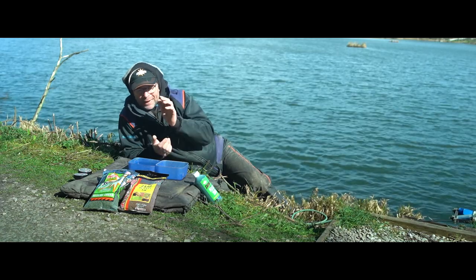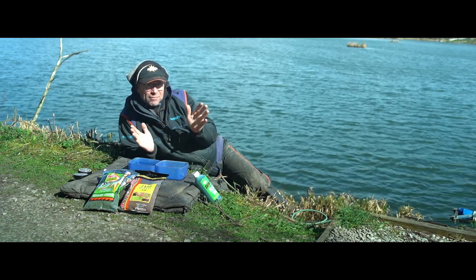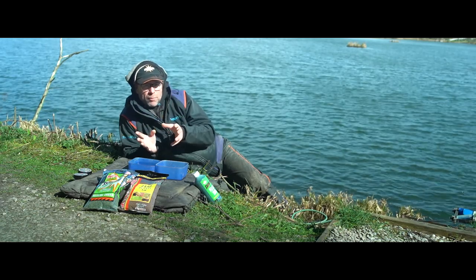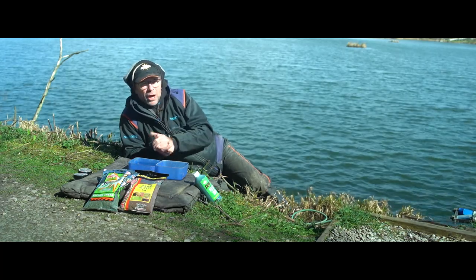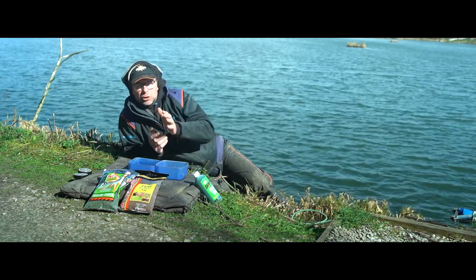Very, very simple. Now, if you're going to do it on the bank, make sure as soon as you get to your peg, before you get anything ready, always do your bait. Wherever you go, do your bait first. Give it time to rest, absorb all the moisture, and by the time you've got everything else ready, your bait will be bang on. It's so important to get your bait right. Without your bait working right, you're going to affect your catch rate and the fish that you catch. So let's talk about bait.